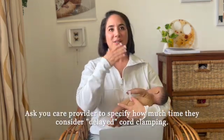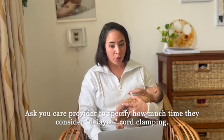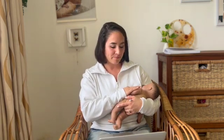So in most cases, hospitals will practice delayed cord clamping. But what you need to ask your care provider is, what does that really mean for them? Delayed cord clamping in general is waiting 1 full minute after the birth of the baby before clamping and then cutting the cord. And by waiting at least 1 minute, it's allowing more time for that blood to move from the placenta and into your baby. So that's delayed cord clamping. There are different opinions about if that is enough.